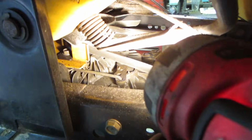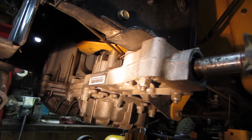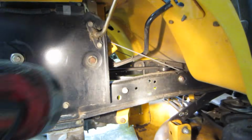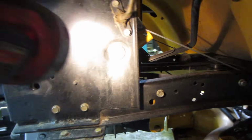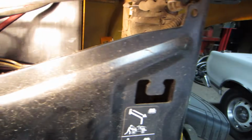I'm kind of wondering if it might be easy enough to drop the trans, at least enough so that you can access the top of it. See, 5 bolts pretty much holding it. 2 on each side, and you got one that stabilizes it from twisting. And just looking at how the linkage is tied into it for forward and reverse, I just see 1 rod. I think there would be 2. I think there'd be 1 for brake.